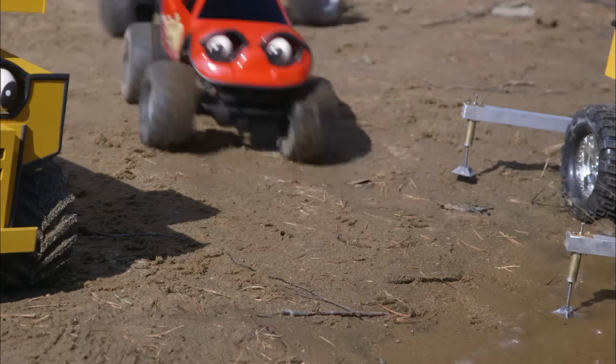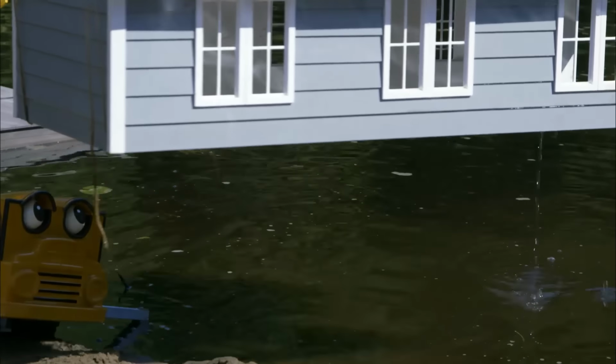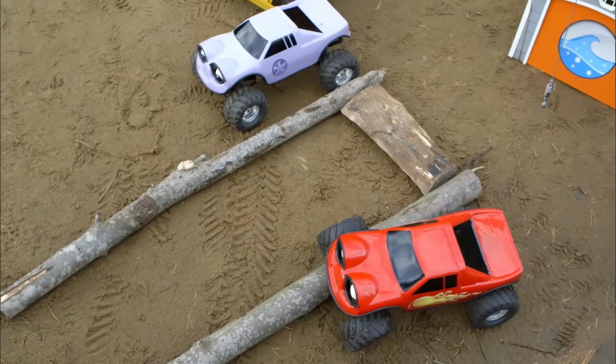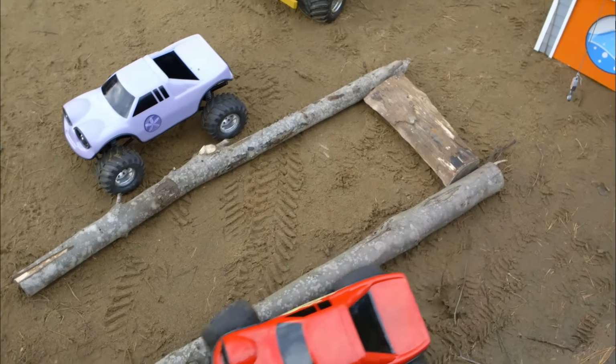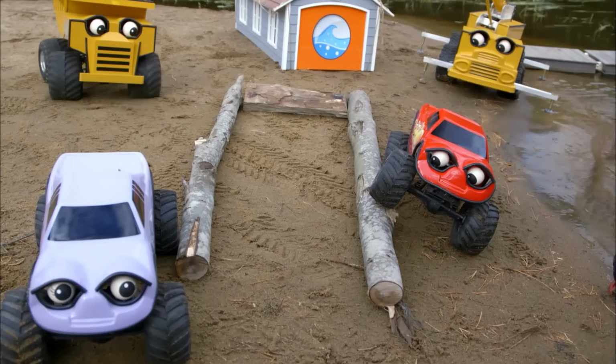All right, let's go. Yeah, let's go. I'll get the garage out of the water. Just let me know when you're back with the sticks. Okay, so here are some sticks. And we'll line them up like this, and then there's an open end here so Bob can get in and out. Now all we have to do is attach the garage to the sticks.